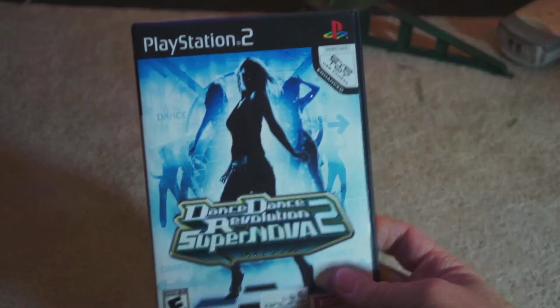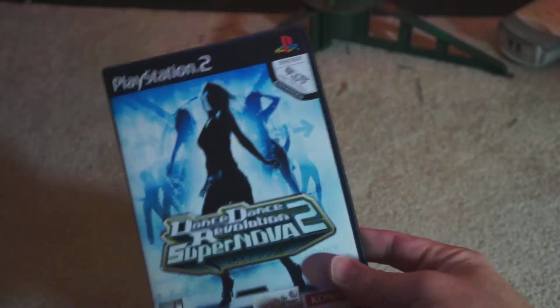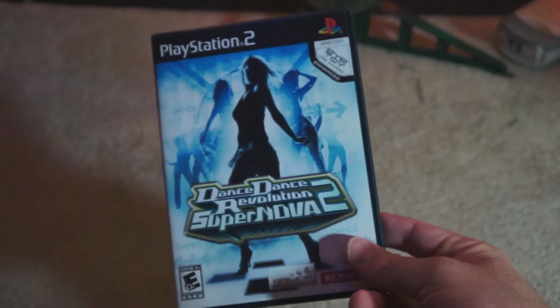Dance Dance Revolution, I think I threw the pad away. I really played this maybe once, just for a party or something. Not very good.